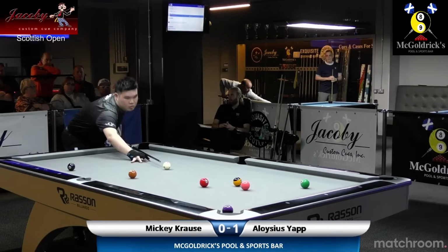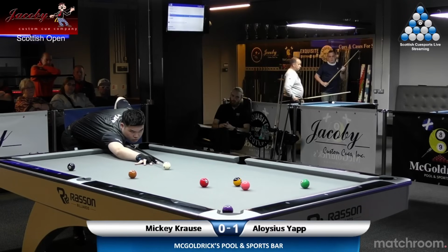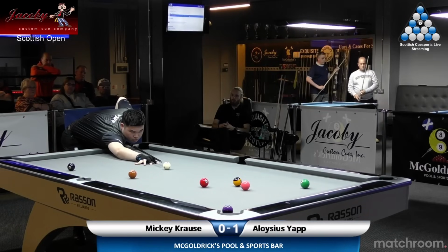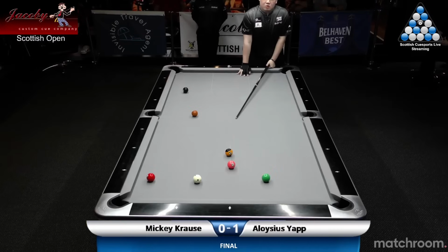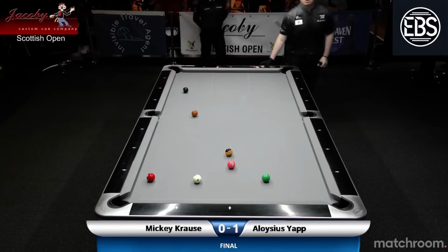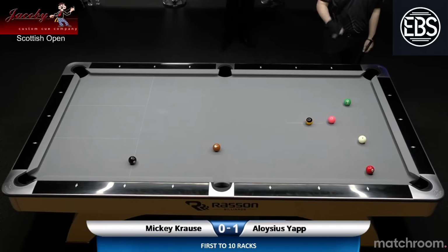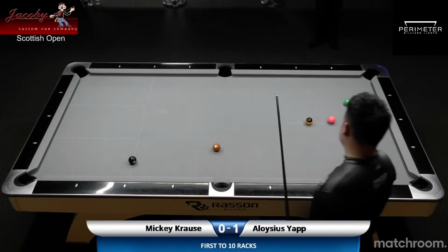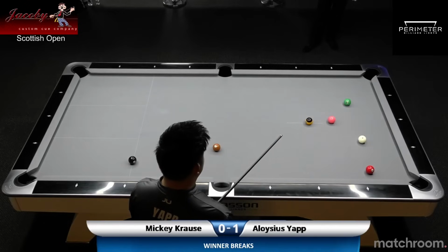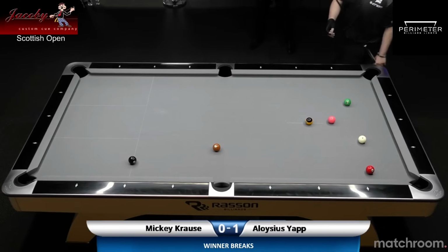So he's going to hit this really gently. Mickey patiently waiting in the background. Whoa, he almost missed that. Just as I said, he was clearly thinking about the possibility of the 3 following the 5 in, and that's why he's tried to clip the edge of that 5. But he clipped such an edge that he almost missed the ball. It's a relatively straightforward bank that he's left with, but that's an unforced error from Aloysius Yapp.